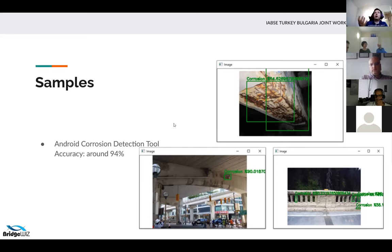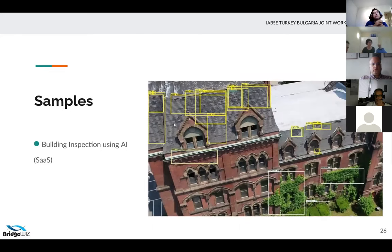And when they see a problem, they can just create a report with the GPS coordinates, with the pictures, with some other information, and they can just post that report anywhere again. So these tools are very useful in those cases as well.